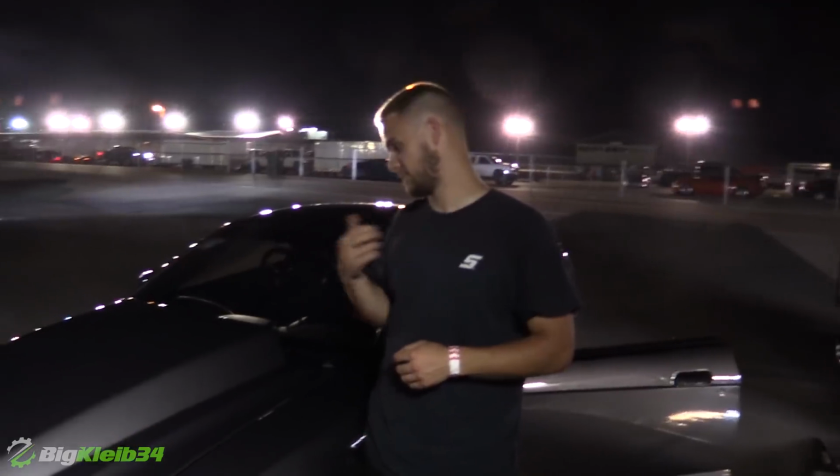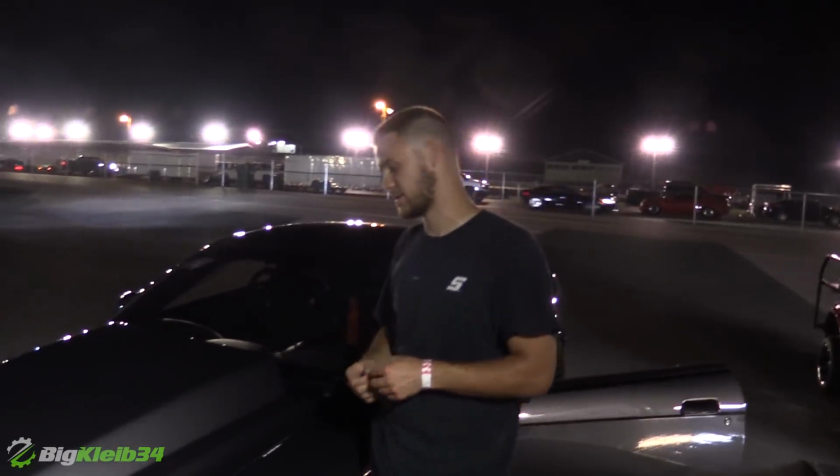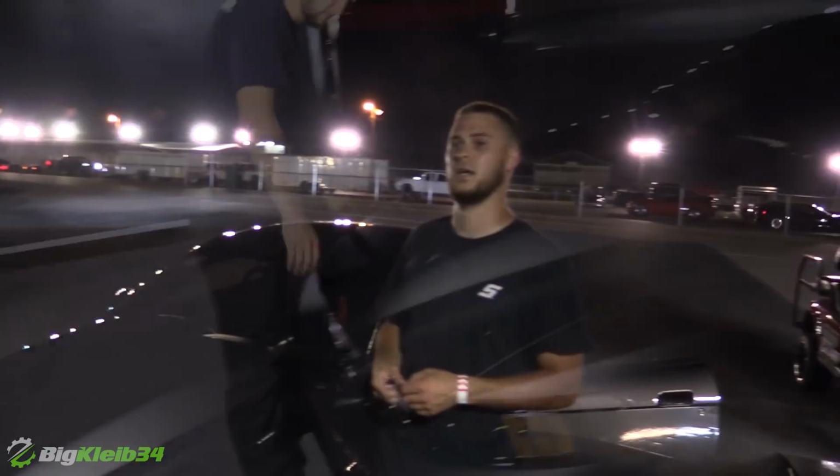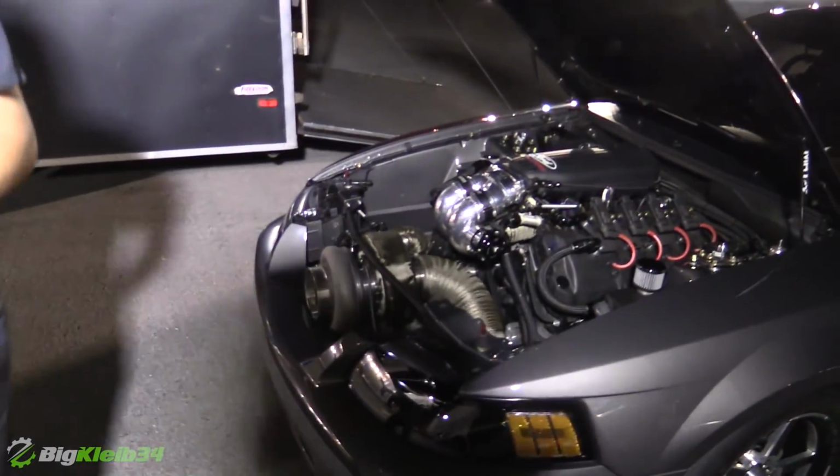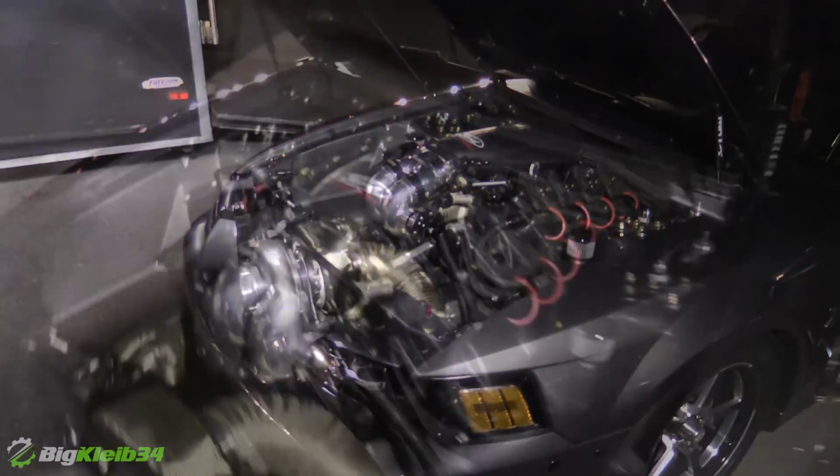It's a 5-liter Coyote, 305 cubic inches. It's a sleeve block. It's got a power light in it, 8.8, and Pro Mod 85 turbo. And I run the Poly Dominator on it.